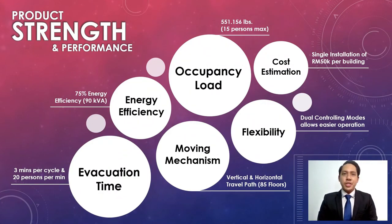The following explanation is on the product strength and performance analysis. Basically, there are six elements that can be tackled orderly. They are the evacuation time, occupancy load, energy efficiency, moving mechanism, flexibility and cost estimation. The combination of these elements is a key solution for the issues arising in the existing evacuation plan.